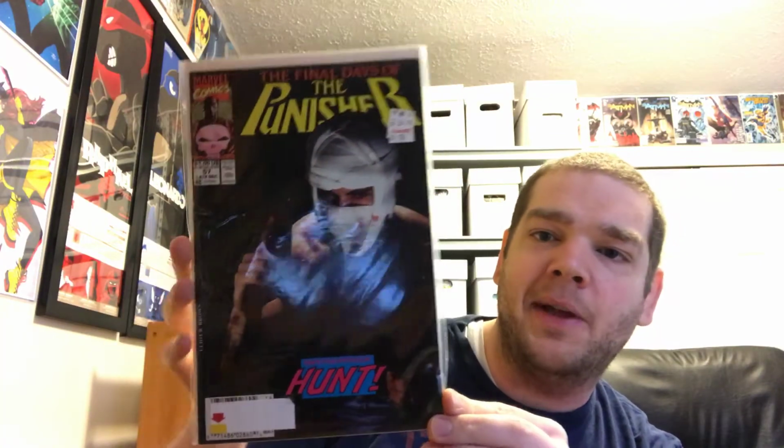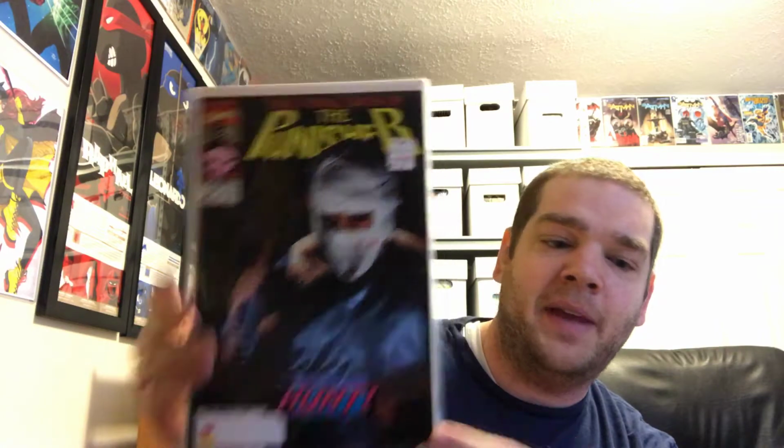All right, we're winding down here. The next one, I really don't collect Punisher, but I always kind of like this cover. Here's the cover to the Punisher 57. It's got that photo cover where he's all bandaged up. So I've always seen this for a few bucks here and there. So I decided to pick that up finally.